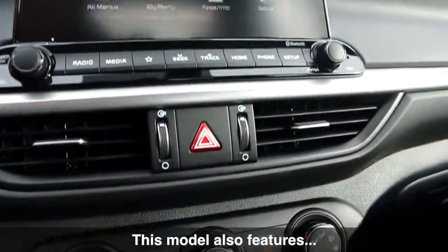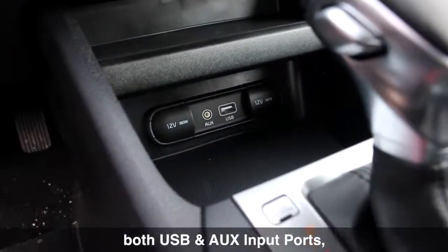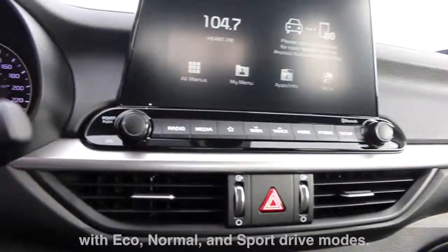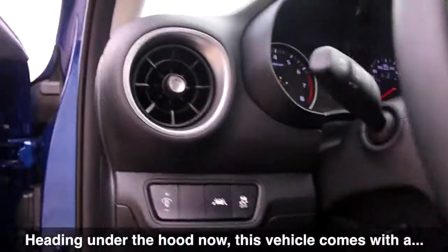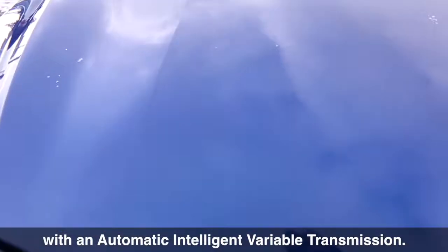This model also features air conditioning, both USB and auxiliary input ports, and drive mode select with Eco, Normal, and Sport drive modes. And heading under the hood now, this vehicle comes with a 2-liter MPI 4-cylinder engine with an automatic intelligent variable transmission.